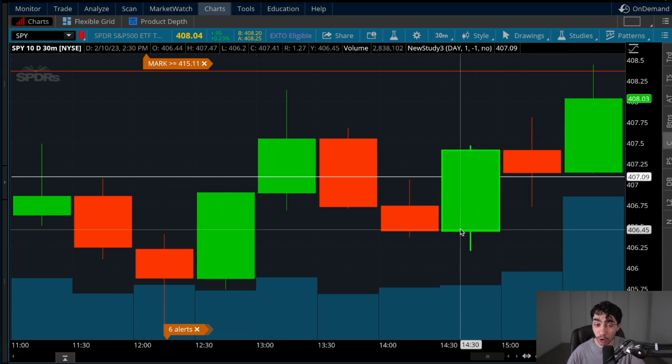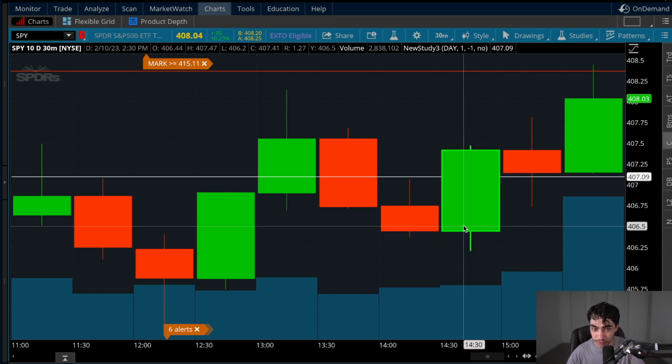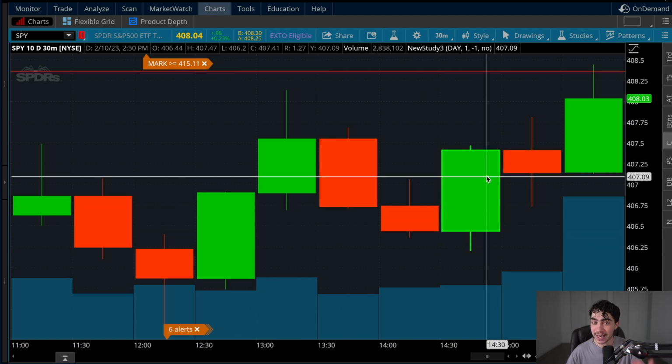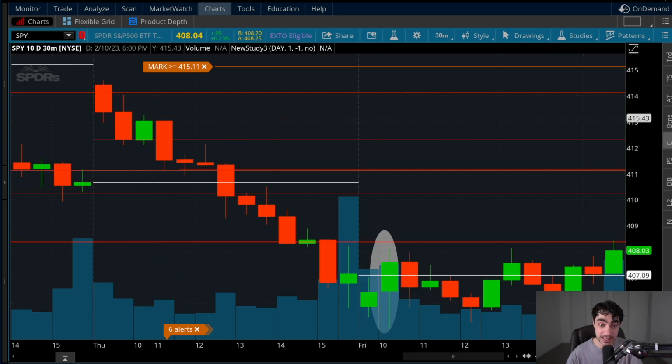I was buying calls into that third candle, taking advantage of it. We knew it was going to break above the previous closing price, and we knew it was going to close decent. So that's another pattern that I picked up on.